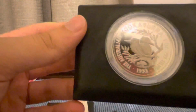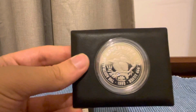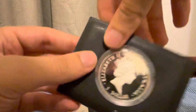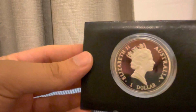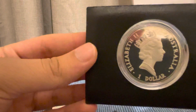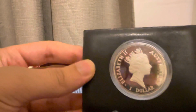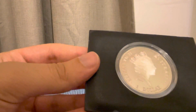Last year. Yep. Now, how much is this coin? I bought this for around $79. Not bad, but I understand that these coins are rare and it is a limited edition and it is silver. And silver is going up in price, which is why I will not buy any more of these coins. Only one is needed. Now, like I said, it's a little bit bigger than the $5 coin.